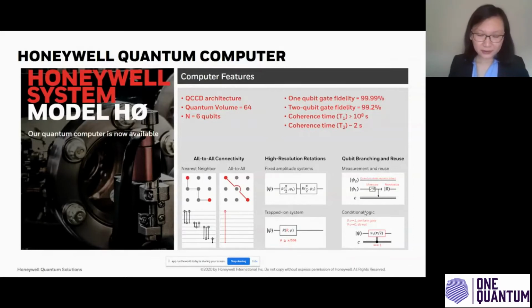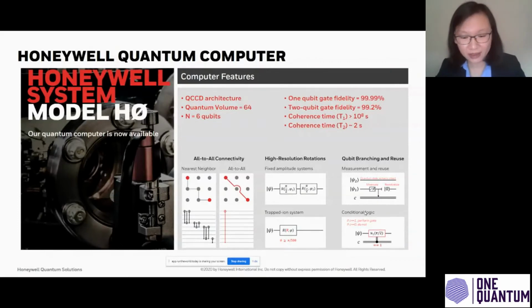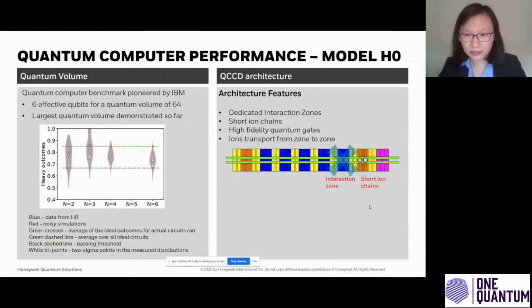We're very proud of this system, but this didn't happen by accident. This took years of planning and execution. And before that, even before Honeywell started planning and building the system, many of the scientists on our team have been working on the fundamental research behind this technology. And so I'm going to show some of the performance benchmarks we were able to do on this machine.